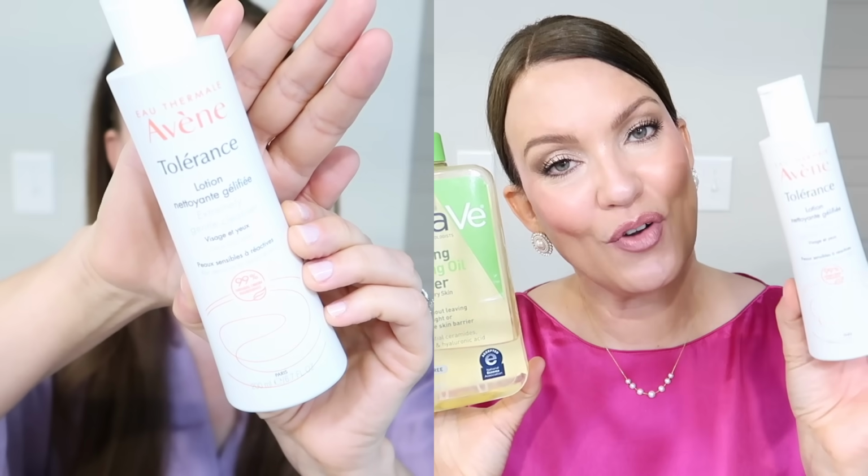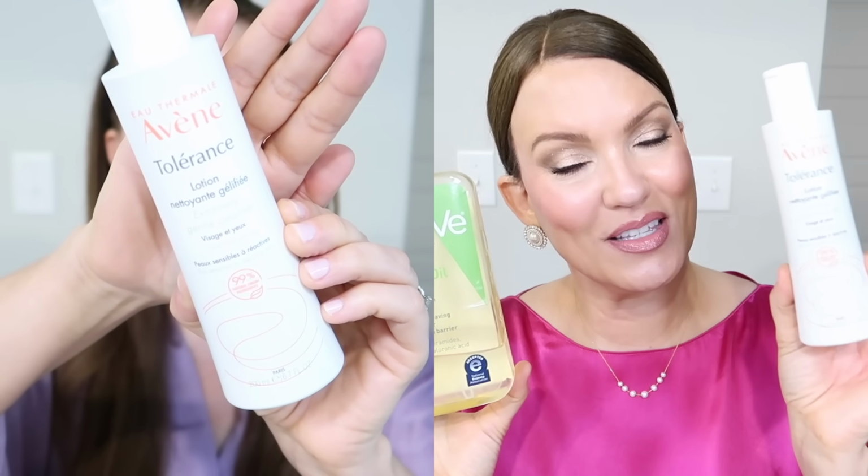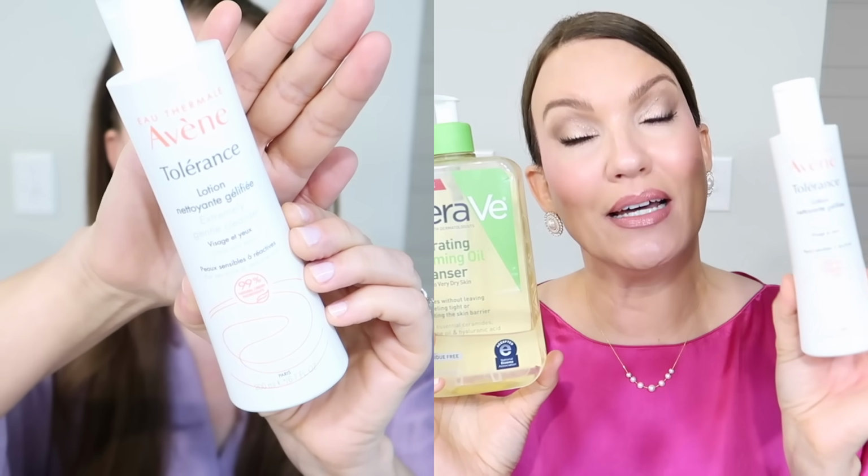A lot of people think cleansing their face is not an important step. They just think slapping on a good serum is important. But if you don't cleanse your face first, how is that serum gonna penetrate? I like to use this one from Avène. It's a nice gentle cleanser. This is their extremely gentle cleanser. I love this cleanser. I really enjoy using this in the morning.